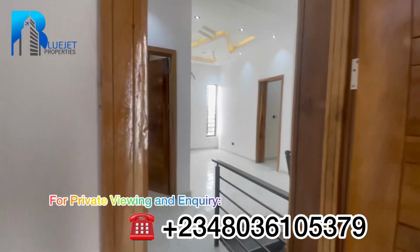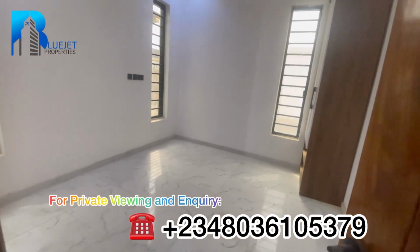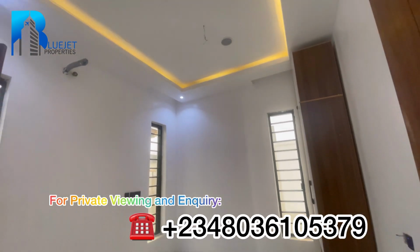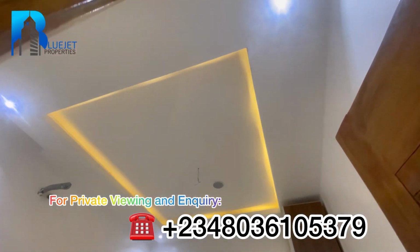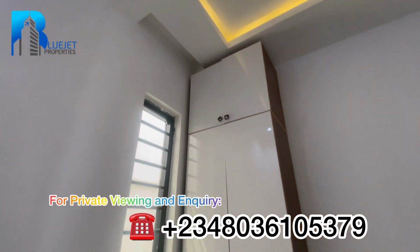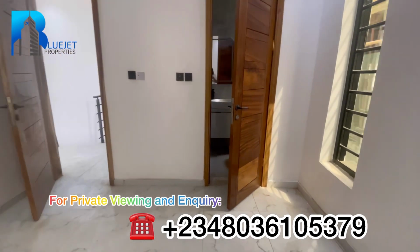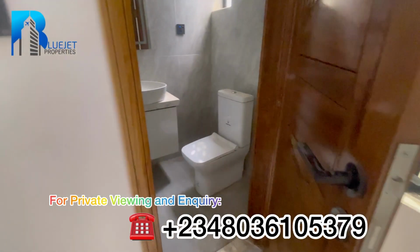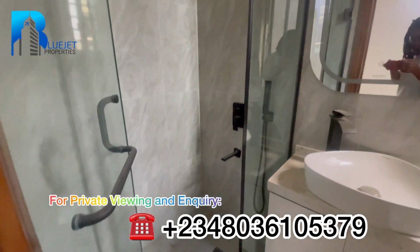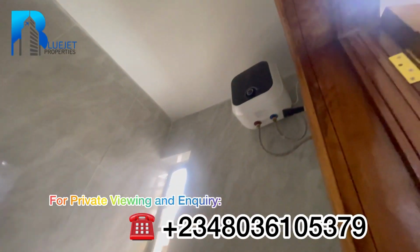Now let's go to room number three. This is room number three. Audio speaker, wardrobe, the toilet. And there, the water heater.